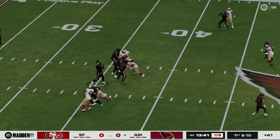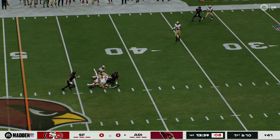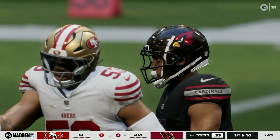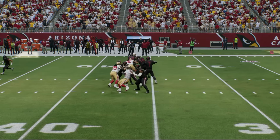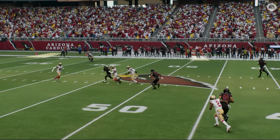On 1st and 10, here's Brissett. That's caught. It's Amari DiMercado. And they're going to work this down inside the 45. It's a gain of 16 on that pass play. It's an Arizona first down. 1st and 10 at the 43-yard line.